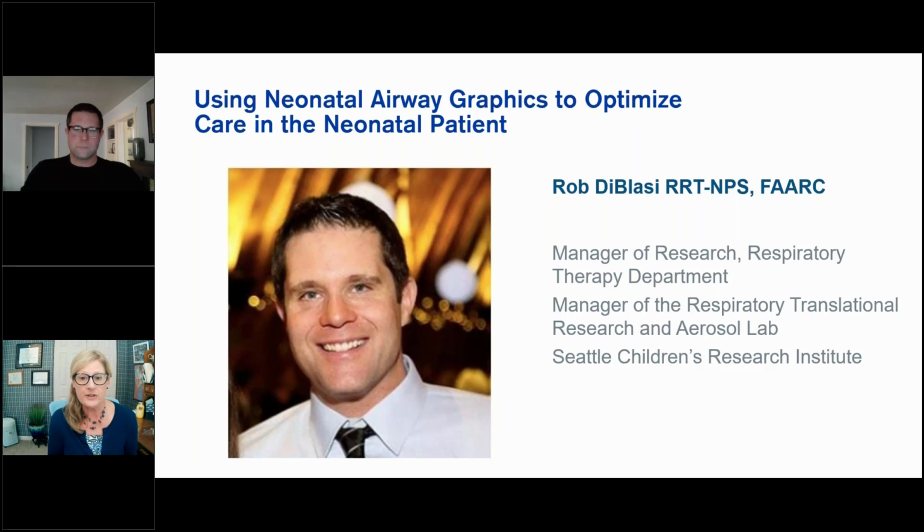Rob is the Manager of Research in the Respiratory Therapy Department and the Manager of the Respiratory Translational Research and Aerosol Lab at Seattle Children's Research Institute. Over the last 10 years, Rob and his team have conducted research to evaluate nebulizer efficiency, delivered lung dose, and depositional losses with several liquid and dry powder aerosolized surfactant delivery systems for both RDS and PARDS. Other preclinical research from the lab has focused on evaluating physiologic outcomes on pulmonary mechanics, gas exchange, pulmonary inflammation and injury, histopathology, work of breathing, and electrical impedance tomography with different inhaled therapies and forms of neonatal invasive and non-invasive support.